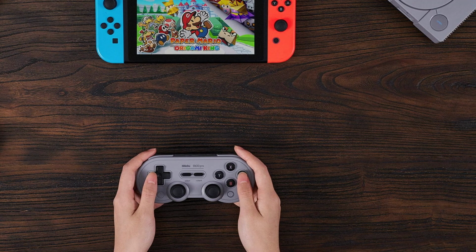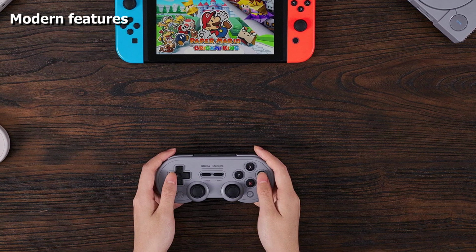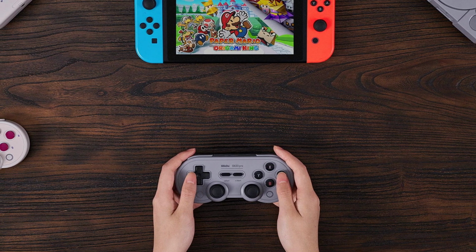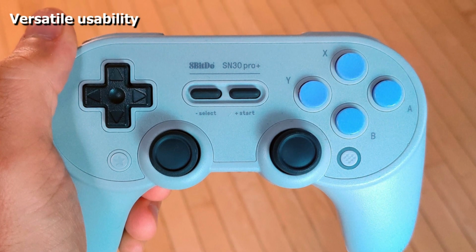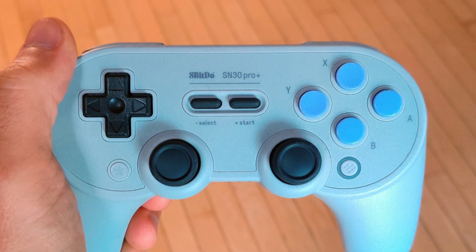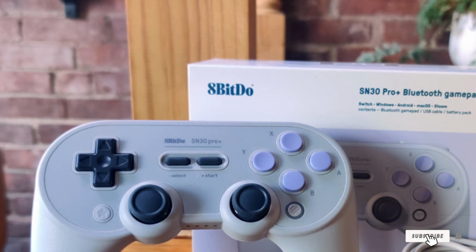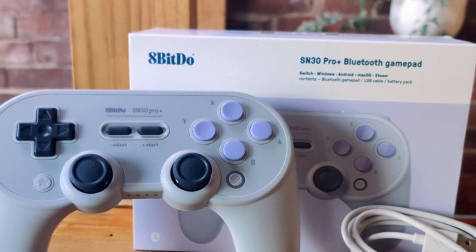This was designed to bring modern features and sensibilities to a classic design. Based on the Super Nintendo controller, the SN30 Pro Plus takes that familiar shape and adds modern features, like analog sticks and ergonomic grips to make it usable with whatever game you'd like to play. Ebitdo knows how to make a controller with all the functionality you would want, and grounded in nostalgia. This controller is an absolute must-buy for retro fans.